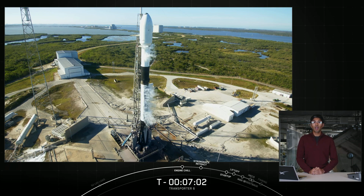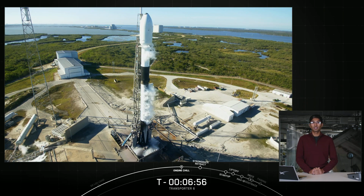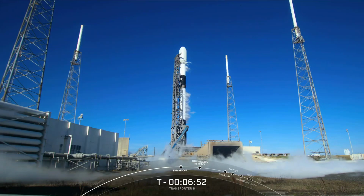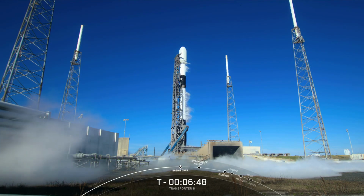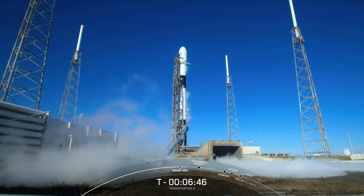Now, on this flight are 114 spacecraft, including CubeSats, picosats, microsats, and orbital transfer vehicles carrying spacecraft to be deployed at a later time. We'll have a total of 82 deployment events, which will begin around the T+58 minute mark, and they'll last for approximately 30 minutes.